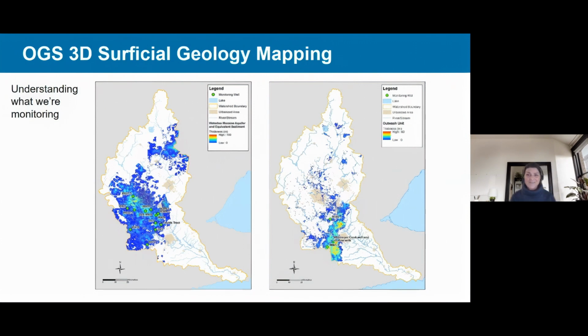So this actually speaks to what Riley was talking about earlier, and I'd love to talk to him a little bit more about his work. Because we were so fortunate in having the OGS do the work in the watershed, we took some of their hydrostratigraphic units, or stratigraphic units, and were able to use this to line up with the screened intervals from our monitoring wells, similar to what Riley's saying, to group like wells and understand what we're actually monitoring. And these are a couple examples here. So we did this quite a few years ago, so I'm really looking forward to seeing the OGS's work on this.